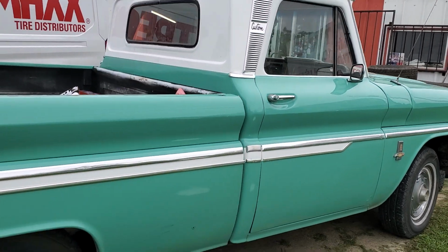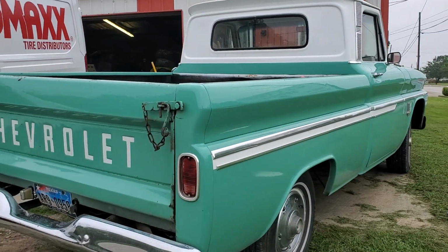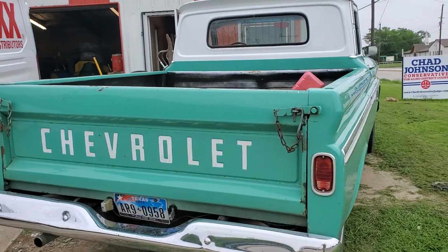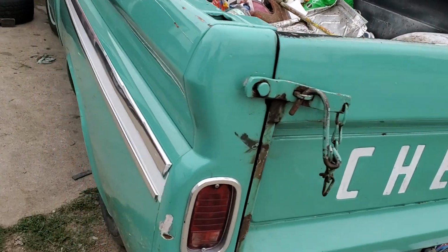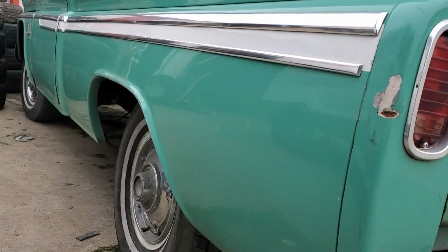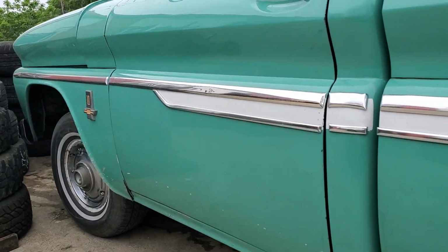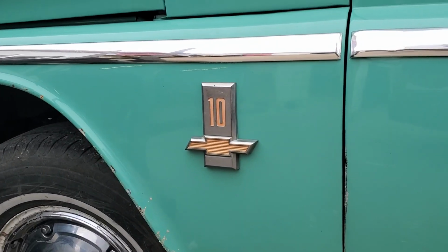Little short wide Fleetside custom cab. That never goes out of style. She's a work truck. Real deal. Steve's been doing my tire work since I was driving. C&T, Terrell, Texas. I'm going to give them a good shout out.